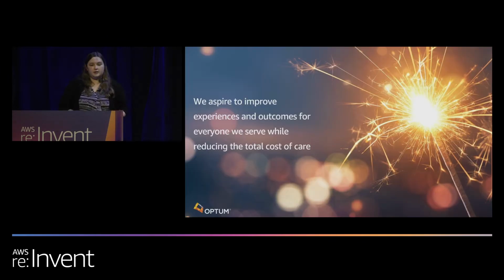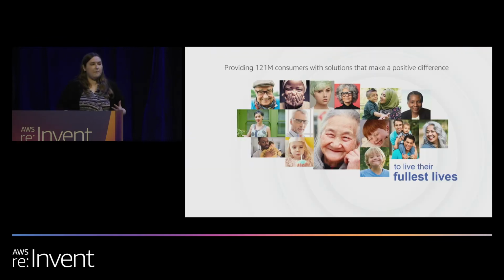Ultimately, what we're trying to do is improve the experiences and outcomes for everyone we serve while reducing the total cost of care. That mission goes beyond just the patient and the patient experience. We serve many, many constituents of the health system: government, health plans, hospitals, life sciences, employers, and consumers. That ultimately adds up to supporting 121 million consumers across the entire healthcare ecosystem. So it's really important we get the technology right behind the scenes. That's why we're here.